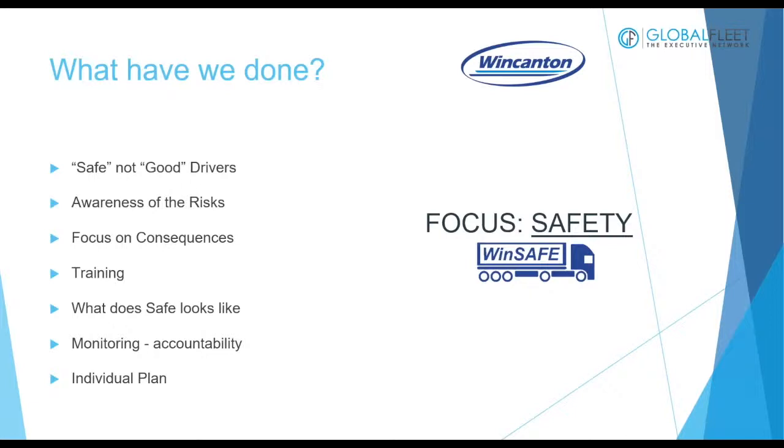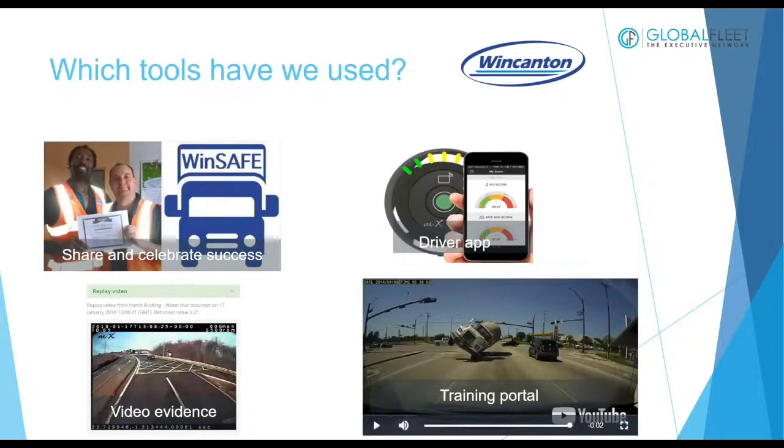From a training perspective, historically our driver trainers used to sit with our drivers, but the drivers always behave differently when they're being watched. We now adopt a process whereby driver trainers will sit behind a computer using Mix to build up a specific training plan, and again using some of the video footage we'll put a specific plan together for each driver, so when they go out with the driver and they train them on what they can do, they know their habits and they know how they need to be improved. We like to share with them what safe looks like, and again we'll put a program together with our drivers so they understand what best practice looks like.